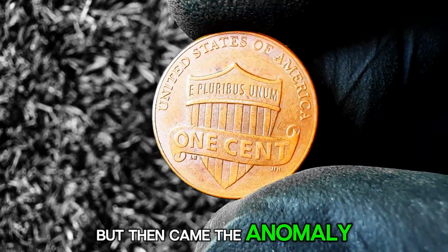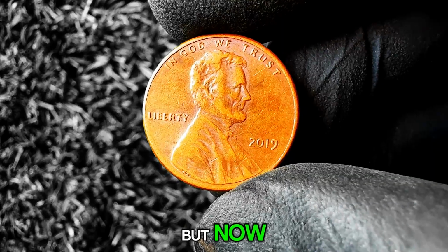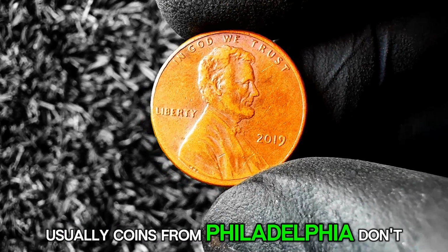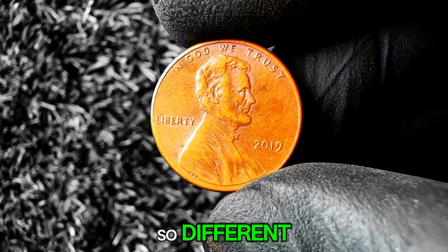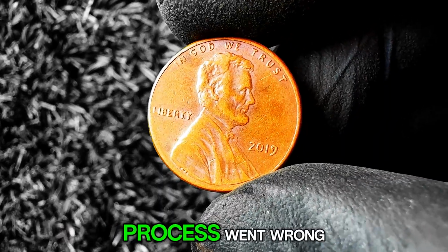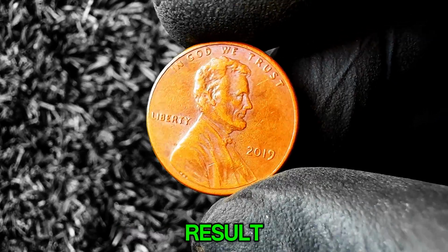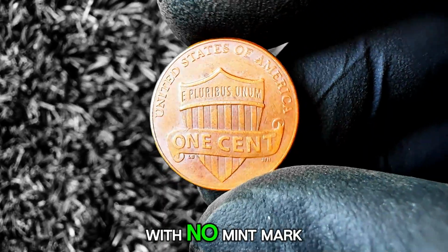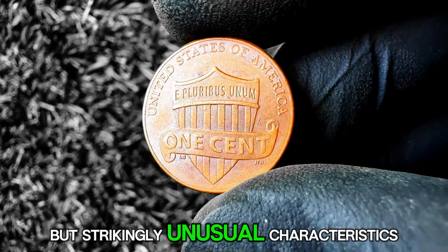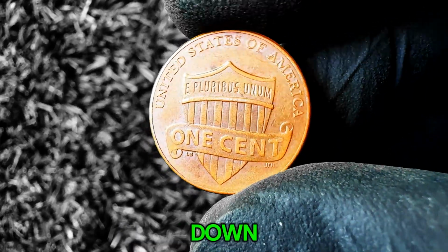Most had a mint mark, either D for Denver or P for Philadelphia. But then came the anomaly. A batch of pennies without any mint mark at all. Now, usually, coins from Philadelphia don't have a mint mark. So why is this one so different? Because something in the production process went wrong, or maybe perfectly right. The result? A small number of 2019 Lincoln pennies with no mint mark, but strikingly unusual characteristics. What characteristics? Let's break it down.